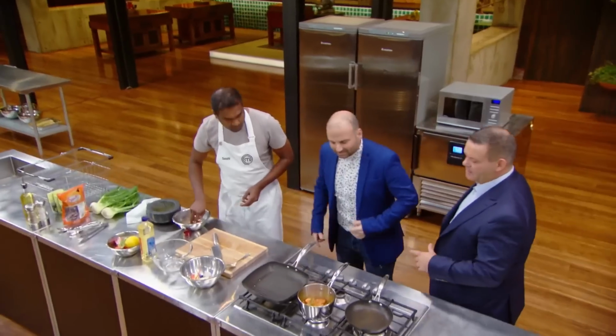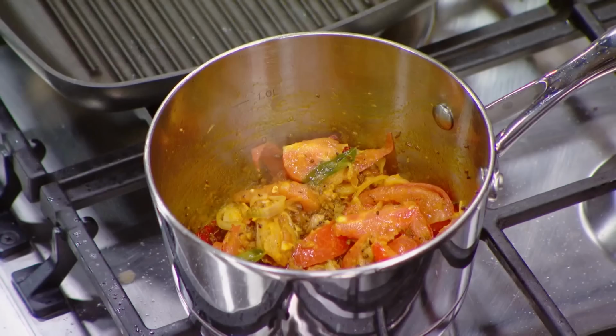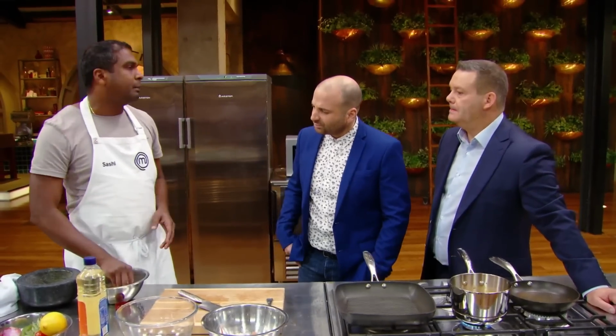I'm liking the smell of this. What I can smell is sourness, is tamarind, is that right? I'm making a tomato rasam. Yeah. It's a refreshing broth. I'm serving that with a pan-fried barramundi. Okay. And a grilled fennel.